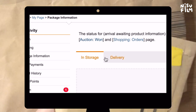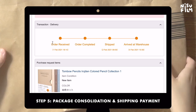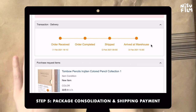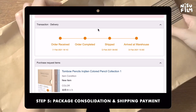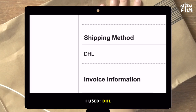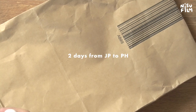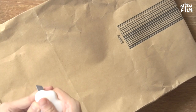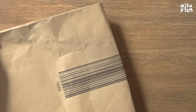You can then go to the storage tab and proceed with shipping. You do have the option to keep your packages in their warehouse for 30 days if you want to wait for all of them to arrive. So you can apply for package consolidation if you want to save up on shipping, and that's what I did. I personally chose DHL over EMS, and that only took 2 days to ship, which was a very pleasant surprise. Once you pay for shipping, then you're good to go.